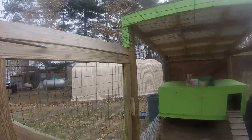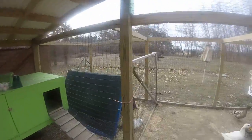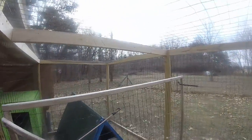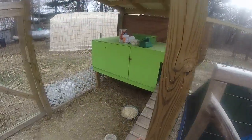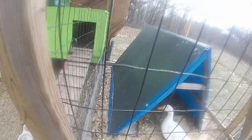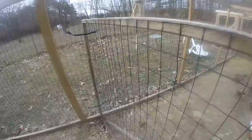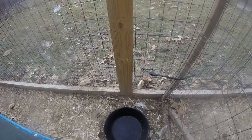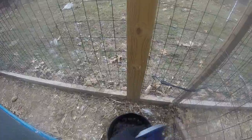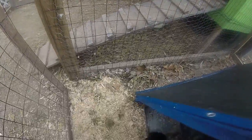Duckers. Yeah, go inside your tent. Out of my way. All right.